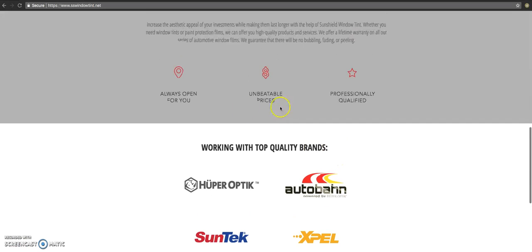And also, I'd put a little picture of a map listing. Maybe go to Google My Business or Google Maps and take a screenshot of where you're located and put it right here. That way people can find it a little bit easier. If they're local or a little further away, they can actually see where you're located.